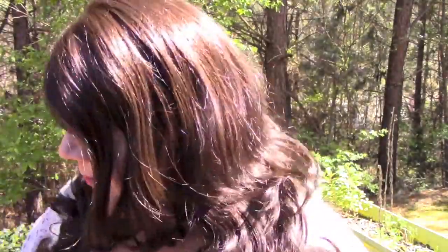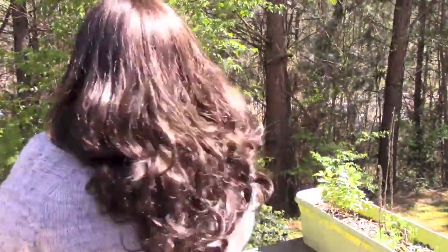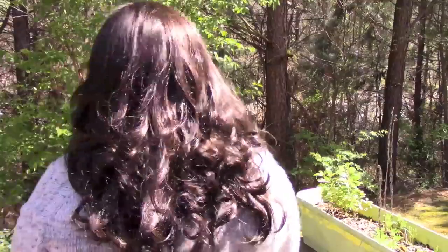The sides are 11.5 towards the back here, so they're the same as the back layer of the crown. But in the front, they're longer. They're 14.25 inches. So you can see they're actually longer than this front layer. And the back of the nape is 15.5 inches, which is why it's so long in the back. Let me do my little turn on the catwalk so that you can see Ava in all her glory. Make sure the whole wig's getting in the picture.